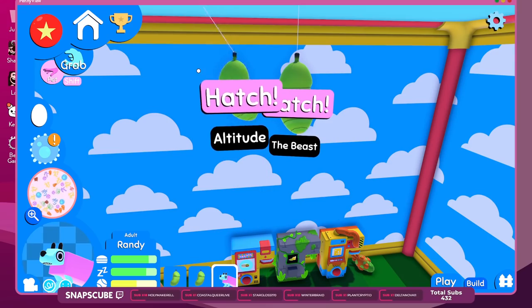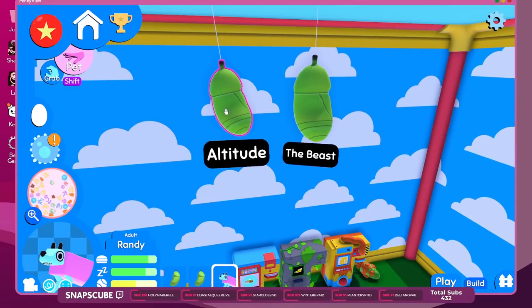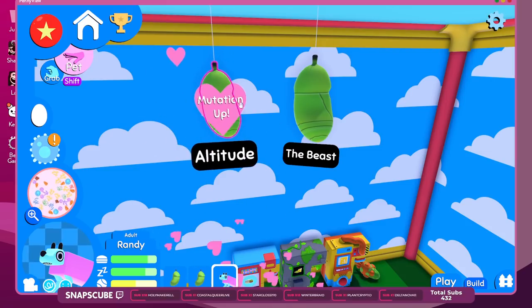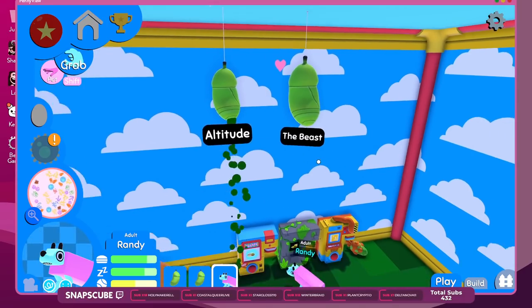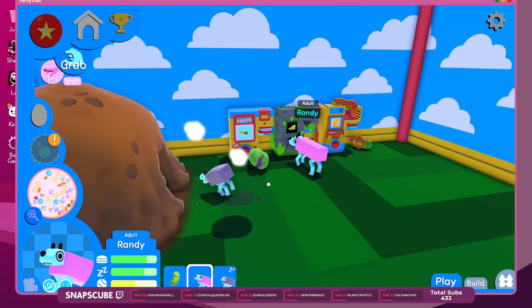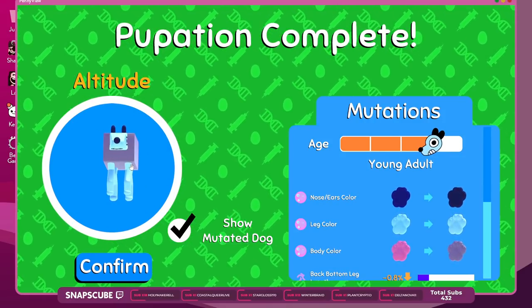Well, I can move the cocoon around. Okay. I don't wanna mess around with that. I feel like I could easily screw something up. Let's see. First, Altitude. Randy, get out of the way. Whoa! Nice. Okay, we're getting somewhere.